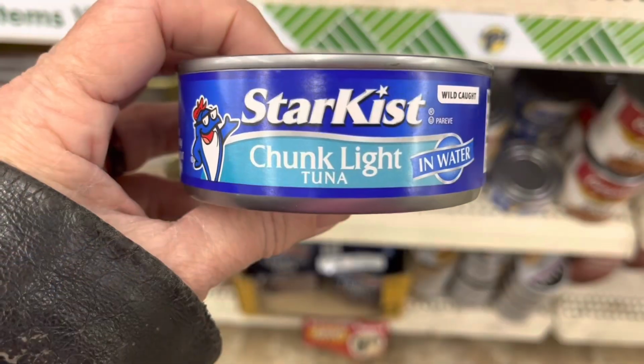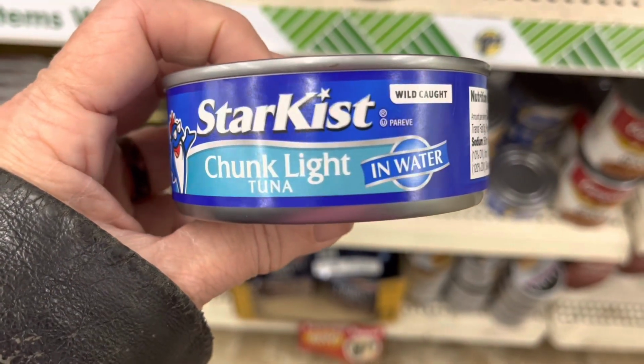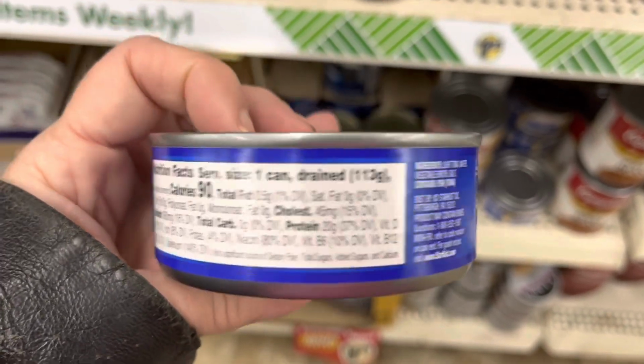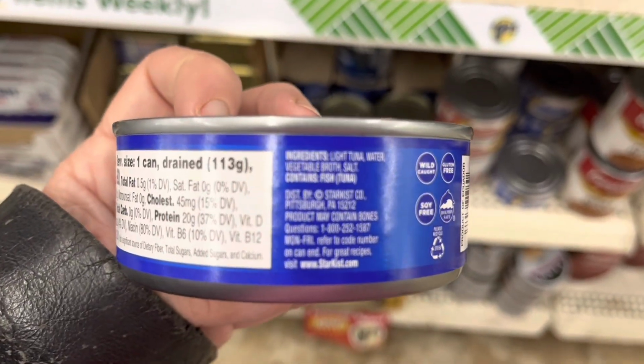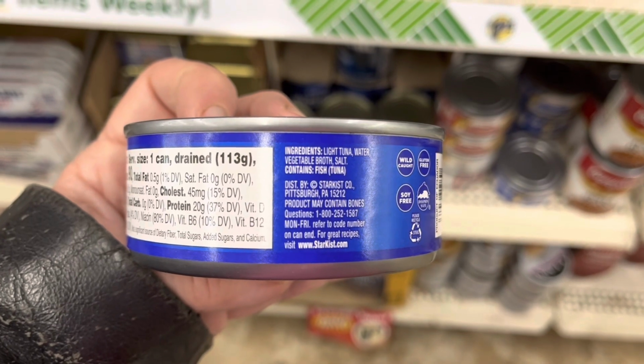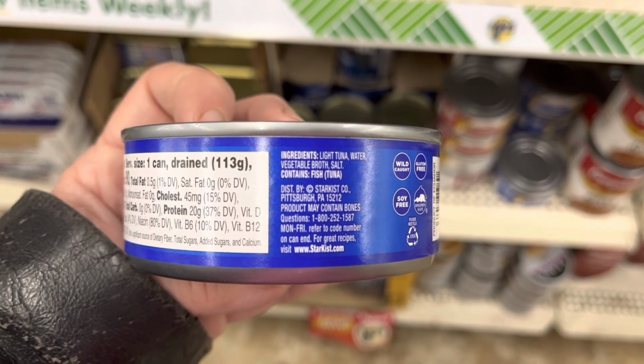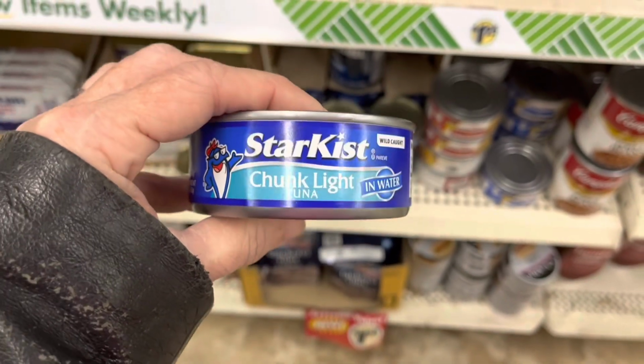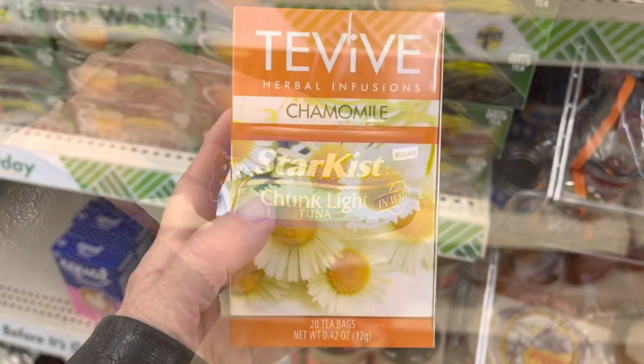It's always good to keep some tuna on hand. This one is in water, and become a label reader. When you look at this label, it is saying light tuna, water, vegetable broth, and salt. It also contains fish, which is tuna. Well, that makes sense. But that one's not too bad. This is a pretty good deal.